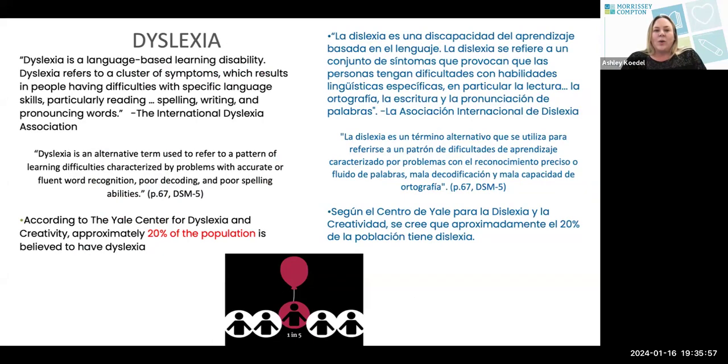So if we think about what dyslexia is, it is a language-based learning disability, but it's a term that really encapsulates a cluster of symptoms, right? So there's this constellation of processing and foundational weaknesses that results in someone having difficulty with reading, spelling, writing. Some people have difficulty with pronouncing words or language itself, but that's not always part of the puzzle or of the package.